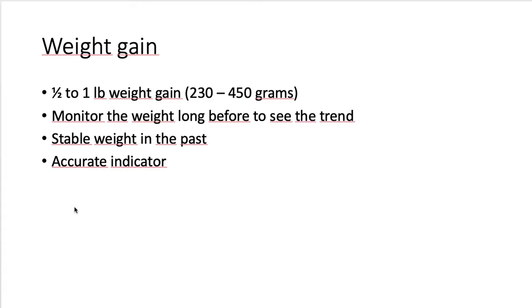Let's say when you get the rabbits, you start weighing your rabbit every day. The main rule is that you weigh your rabbit at a specific time of the day, and this is only possible if you feed your rabbit at the same time of the day as well. So let's say in the morning, before putting the pellets or feed out, you can weigh all of your rabbits, especially the does, if you would like to see the trend in weight gain. Using the weight before the breeding, and then during and after the breeding, you can see the trend that shows whether your doe is actually pregnant or not.